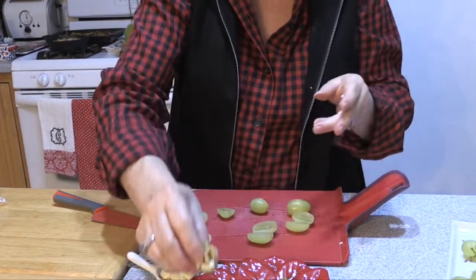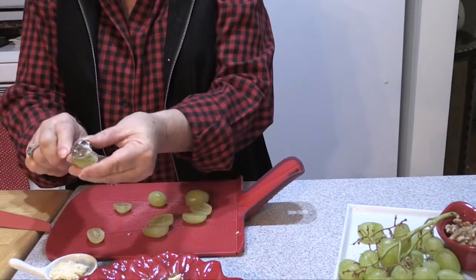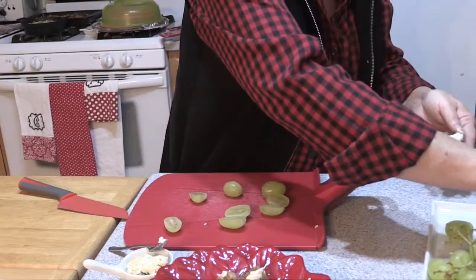How easy is that? Now, if you didn't want to do this, you just put the cheese on there and do it upside down on the crushed walnuts like this, or sprinkle them on the top, and you're good to go.